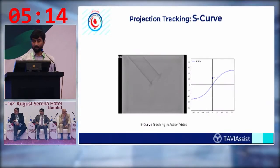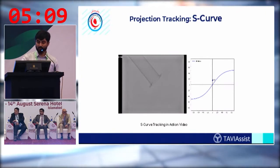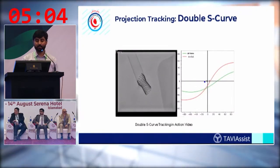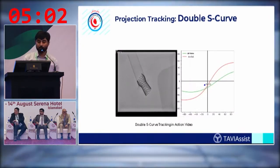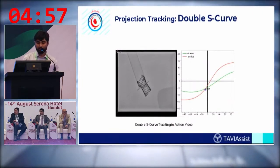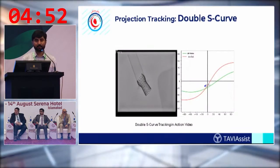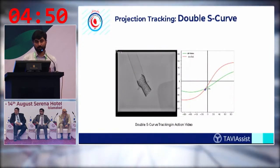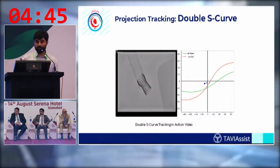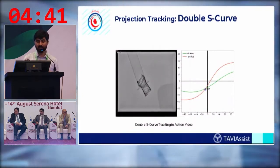See what happens when the operator moves the machine, when this dot comes on top of this S-curve, then you get alignment of this annulus. There is another problem too, that problem of parallax. In most of the patients, the TAVI device and the aortic annulus are not in the same plane. So two different planes means two different S-curves. The point at which these both lines cross each other is the point when there is no parallax, and this is called the double S-curve technique.